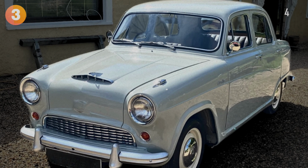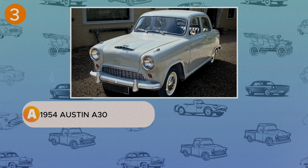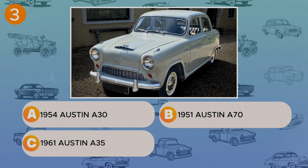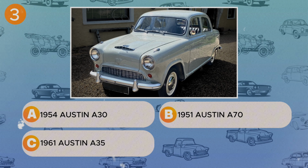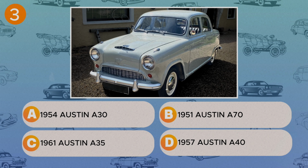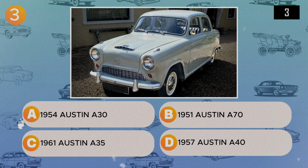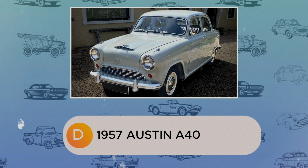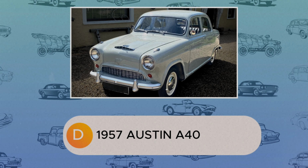Round 3. Can you name this one? A. 1954 Austin A30, B. 1951 Austin A70, C. 1961 Austin A35, D. 1957 Austin A40. Correct answer, D. 1957 Austin A40.